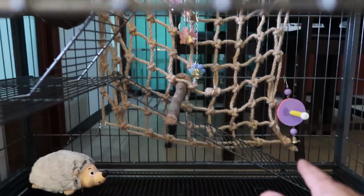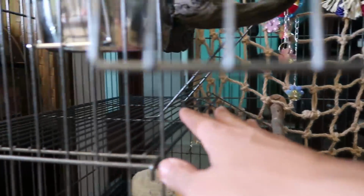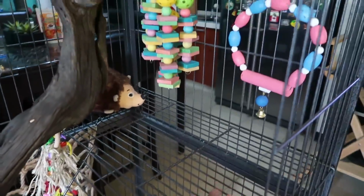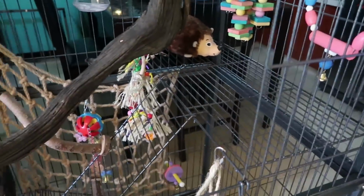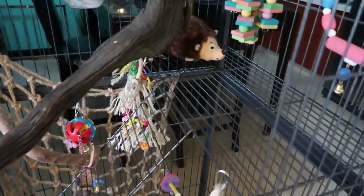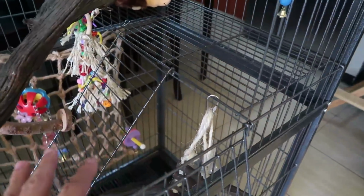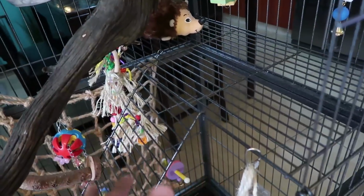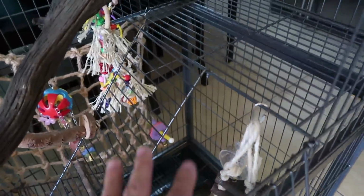So because I've seen such great advancement with her climbing this platform, I've decided to add another one. So this platform extends all the way up here. Now this is the highest she will have ever climbed in the cage ever. But again, she is still learning. So I've got certain changes here in the setup, which I'll show you in a bit, which will allow her to feel a bit more secure and hopefully make this a safer setup for her.